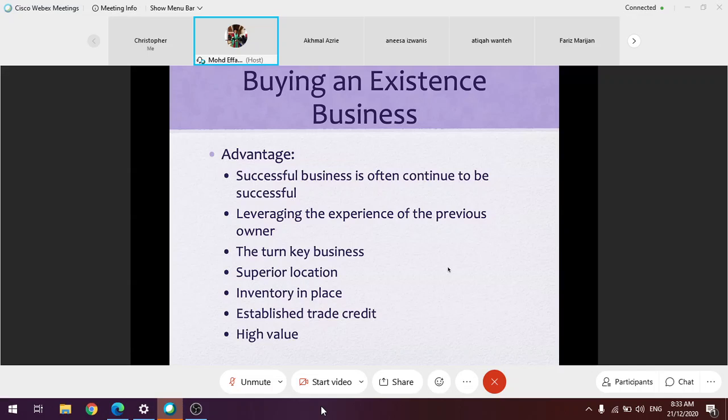As far as locality is concerned, most of these businesses have a very strategic location. Except that maybe under new management, they want certain special items or special places. So you just continue. Every inventory is in place, and trade credit with the suppliers is established. It might also have new value because under new management, they might have new ideas, new strategies, and a new business model. So buying a business is quite interesting and gives a lot of advantages.